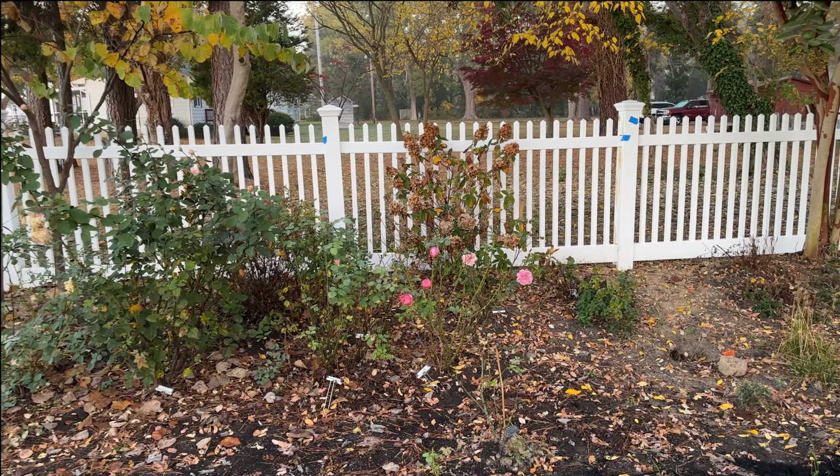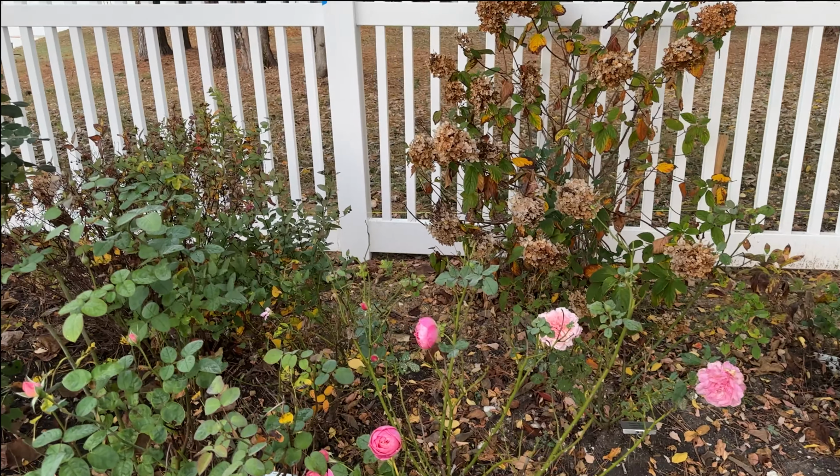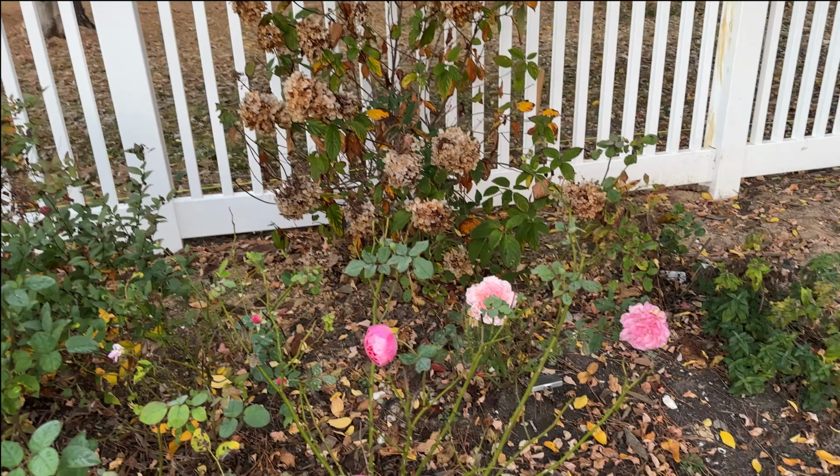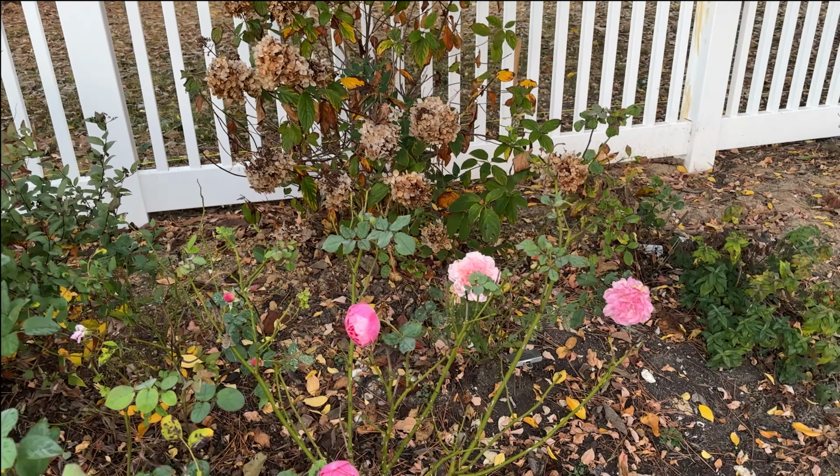And it's always frustrating because I put down this beautiful black mulch and within a very short period, hours, it's covered by pine needles and leaves, and it's never clean. I'm always going to have dropping leaves and such from my neighbor's property.